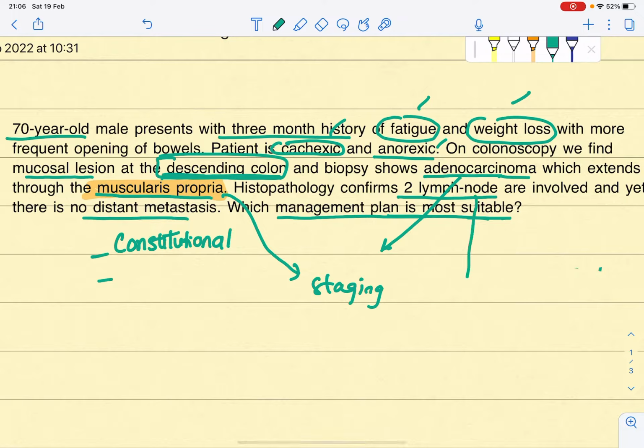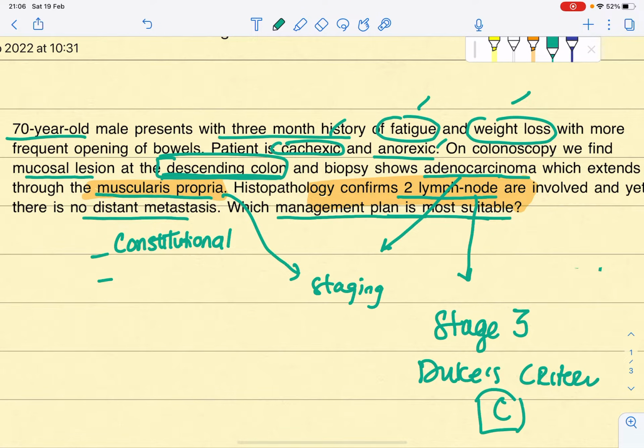Histopathology confirms lymph nodal involvement, which is also important. Remember, whenever we have 1 to 3 lymph nodes involved, this would be considered stage 3 or Duke's criteria C. Duke's criteria C. Which management plan is most suitable?